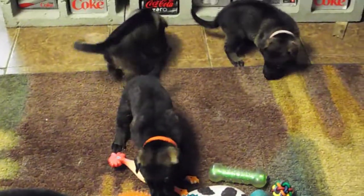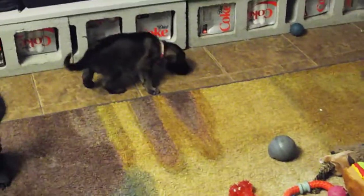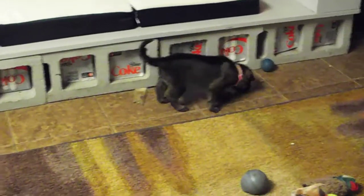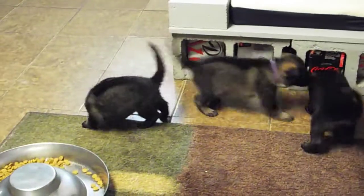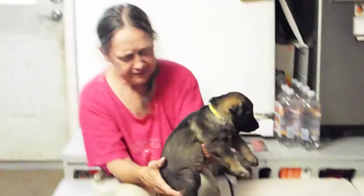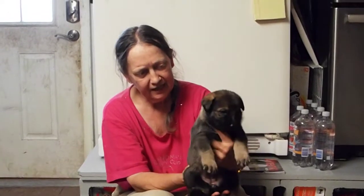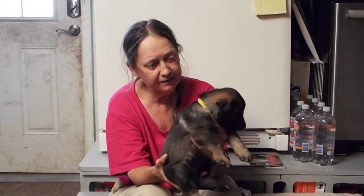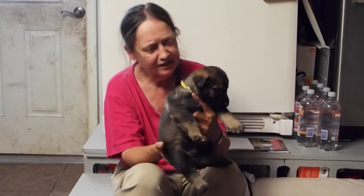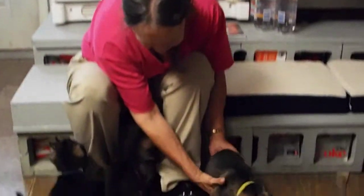Next, we're going to get Yellow. Come on, Yellow. Here we go. Come on, little Yellow. And here's Yellow. He's going to be a medium sable. You can already see the sable developing. She is going to be a medium sable. You can see the sable developing. She's going to have kind of a black and tanny head. She's going to be a gorgeous little girl. This is Yellow.